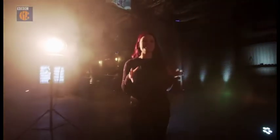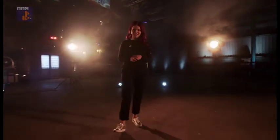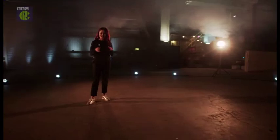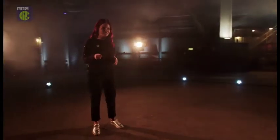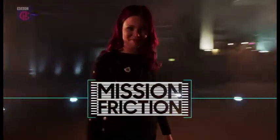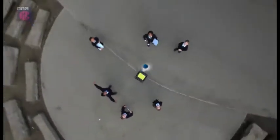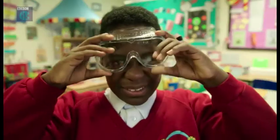We're in a top secret facility because I'm taking on a very special challenge. We're putting the laws of physics to the test. We're going to be taking on one of its most famous forces to push science to the limit. This is Mission Friction. This year, the BBC launched Terrific Scientific, which is all about getting us excited by science.